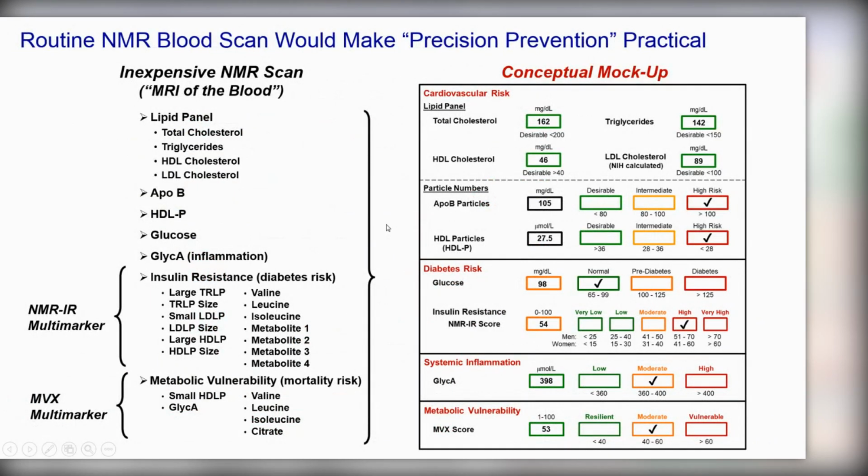So what is really quite remarkable is that a single inexpensive NMR scan produces all of the information shown here on the left. It could be output in the form of a patient report that might look something like this. The metabolites that together generate the insulin resistance marker, 13 in this case, is a good way of taking metabolomic information and outputting it in simple form for clinical translation.